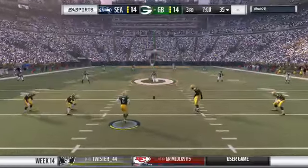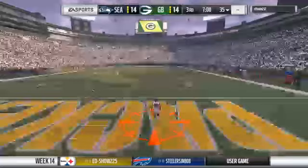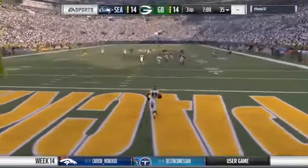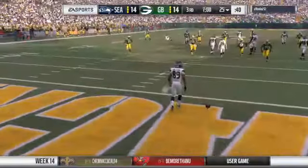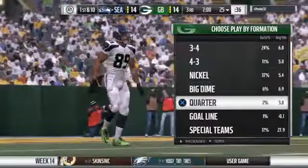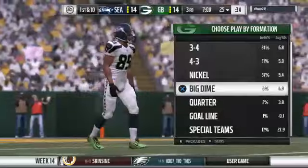Both teams appear ready for the fight ahead, and we resume action here in quarter number 3. That'll be taken in the end zone. And no run back here. This will be a touchback, and it comes out to the 25-yard line. As Seattle now ready to march onto the field.